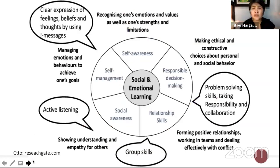So this is another one. This is from ResearchGate. It's basically like this: if we were able to manage our emotions, our personal and social behavior, if we have a positive relationship, I think if we are ready emotionally for the challenge in front of us now, this will work easier than what we think.